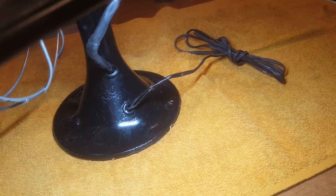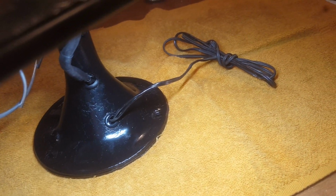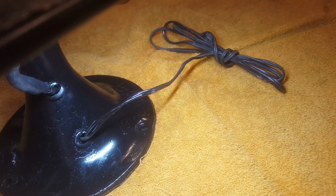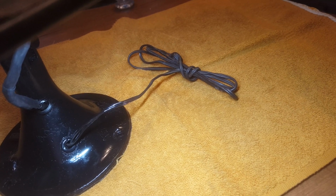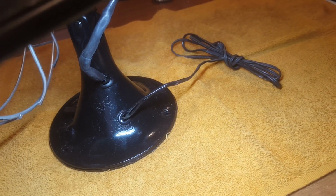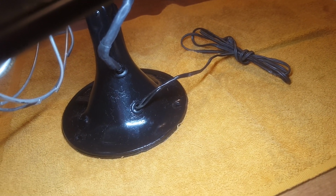That's probably a replacement. Most of them by now have been replaced, but that's not the right one. That's a 50s or 60s cord. This would have had a twisted fabric cord in it originally.